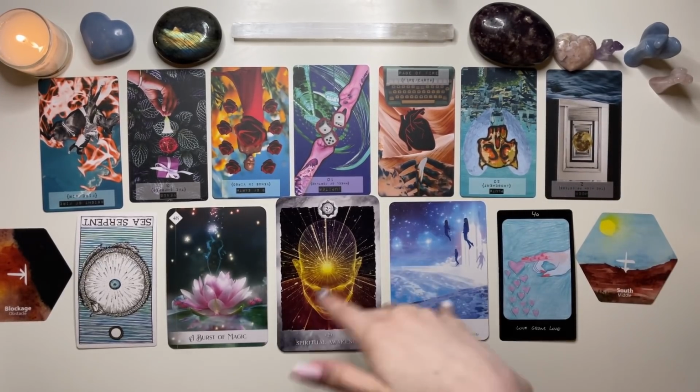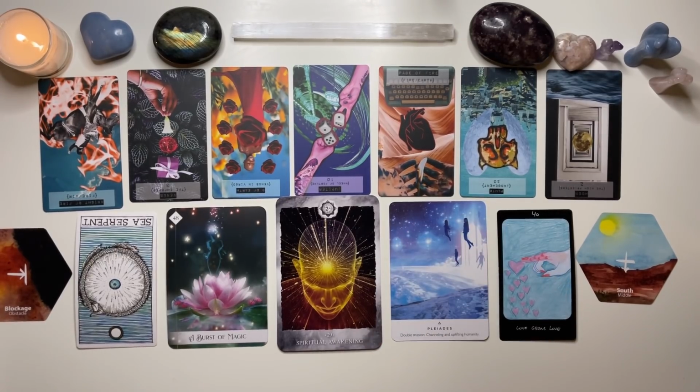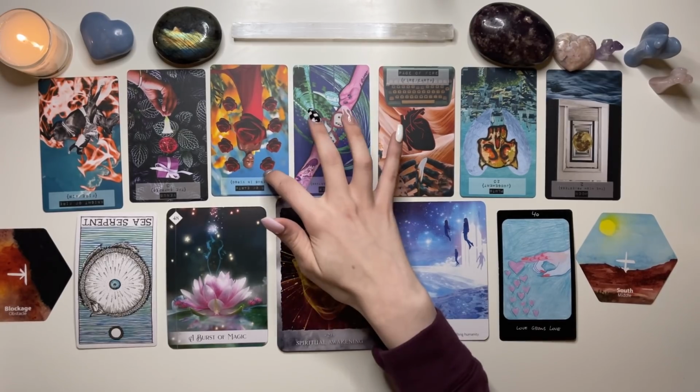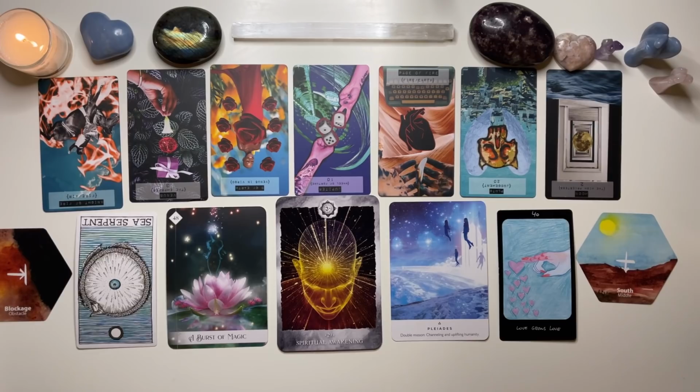But there are people watching who are in a very big spiritual low right now, and I can tell you're not feeling good about yourself. You're not feeling good about what you do. You're not feeling good about who you are. And now I'm realizing that this is not the Six of Pentacles, it's the Nine of Pentacles.